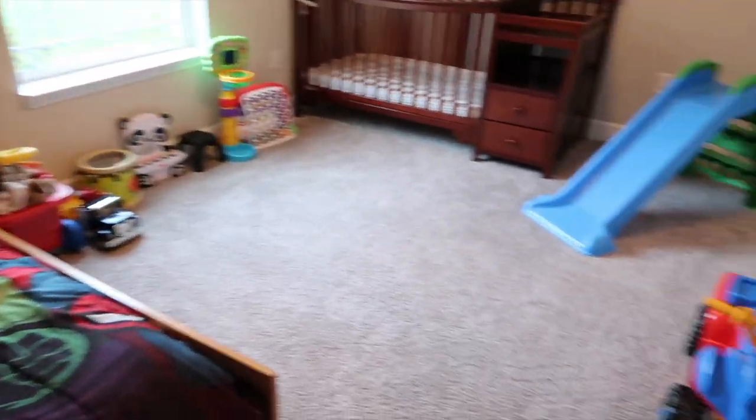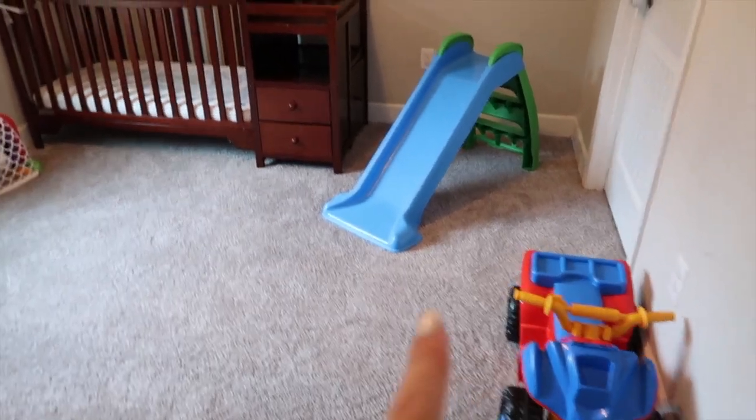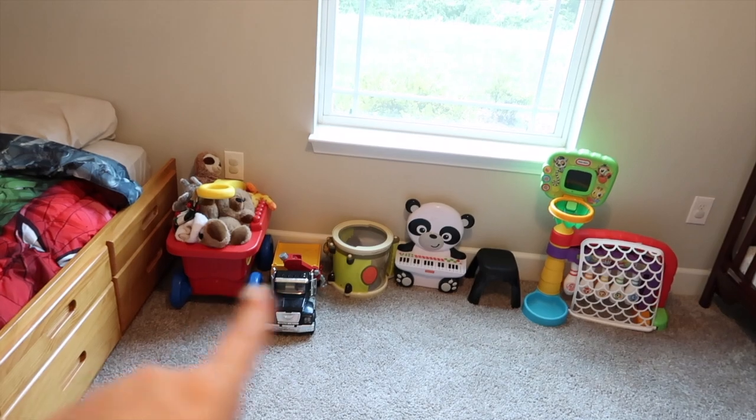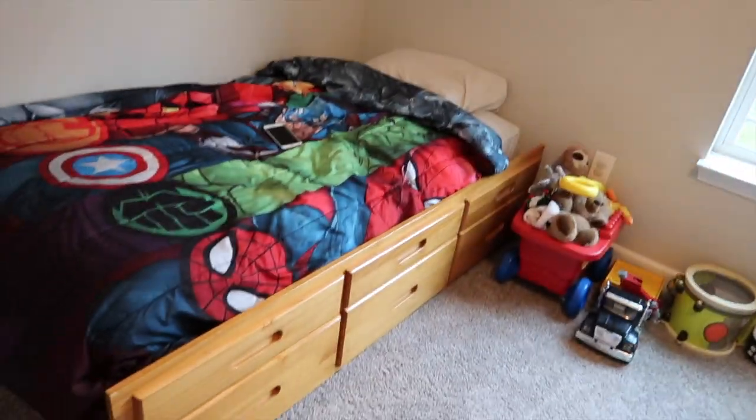So this is what the room looks like after. Here's Caden's bed. There's their little ride-on bike slide. Landon's bed. Their bigger toys. And then we will show you what's in these drawers.